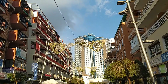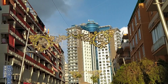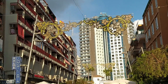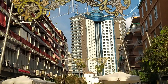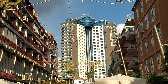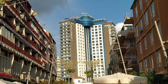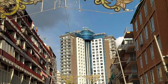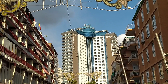Just in view there, if I zoom in a bit, we've got the Hotel Madeira Centro, right in the middle of town. Absolute massive hotel, got a roof terrace as well. Imagine being on that roof terrace and watching that storm we had the other night. Now I bet that would have been quite scary.